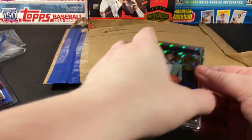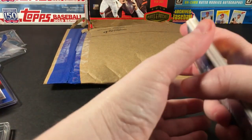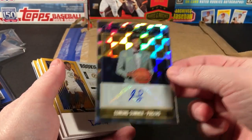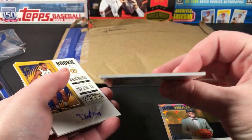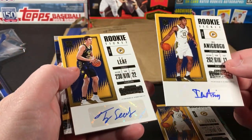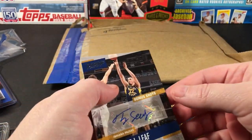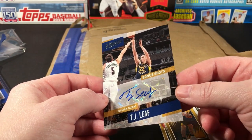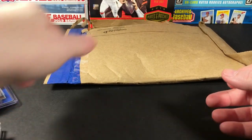Looks like some basketball. Oops. Try not to drop a card. Alright. Edmund Sumner autograph from Hoops. Ike Enagwu. I didn't realize these were thick stock. These Contenders. Another one. And TJ Leaf. And TJ Leaf again. Prestige bonus shots. 17, 18. So those are cool. One more.